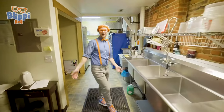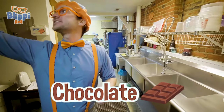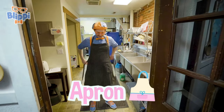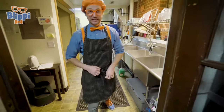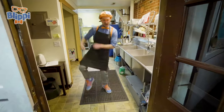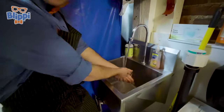Whoa, check it out. Here is the kitchen. Yeah, I am so excited to make some chocolate. Okay, first thing I need to do is put on an apron. This is worn to make sure that your clothes do not get dirty. How do I look? Yeah, I look ready. Whoa, not ready yet because we need to wash our hands.